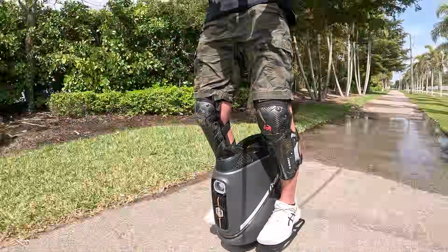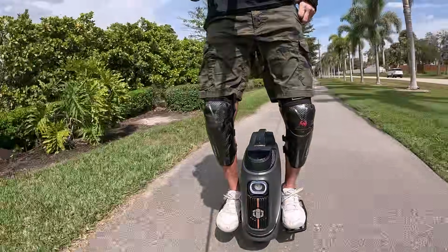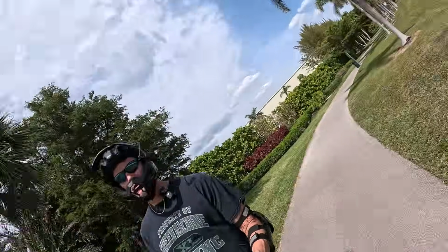Let's see if I can check battery while rolling. Let me see if I can. Let's see how coordinated I am.